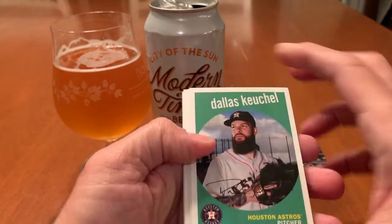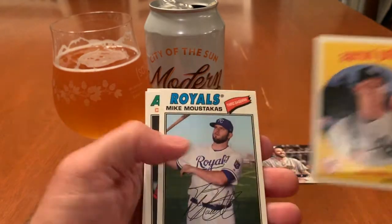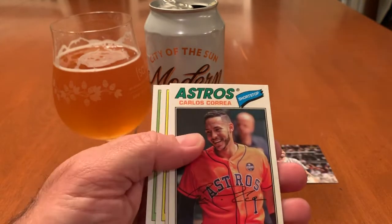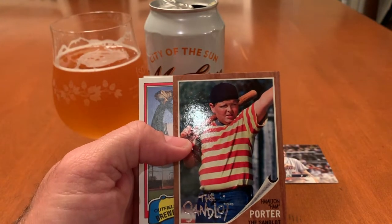All right, here we go. Dallas Keuchel. Aaron Judge. That's a sweet card. Mike Moustakas. Carlos Correa. Nice, a lot of star power on this. And there it is. Nice.